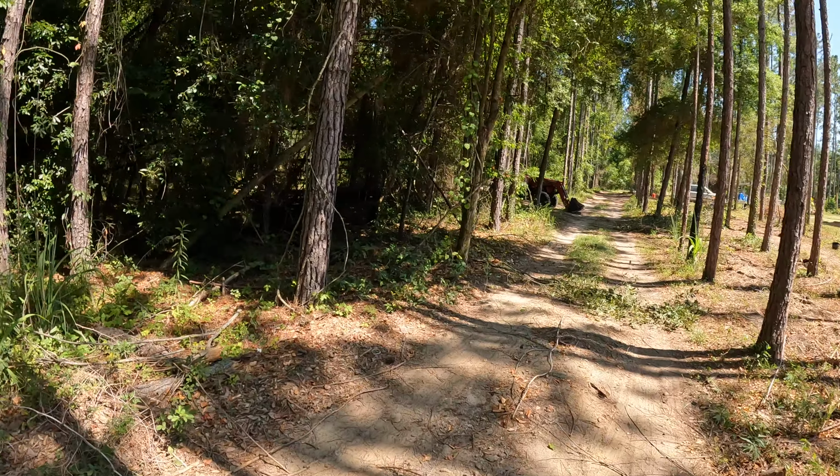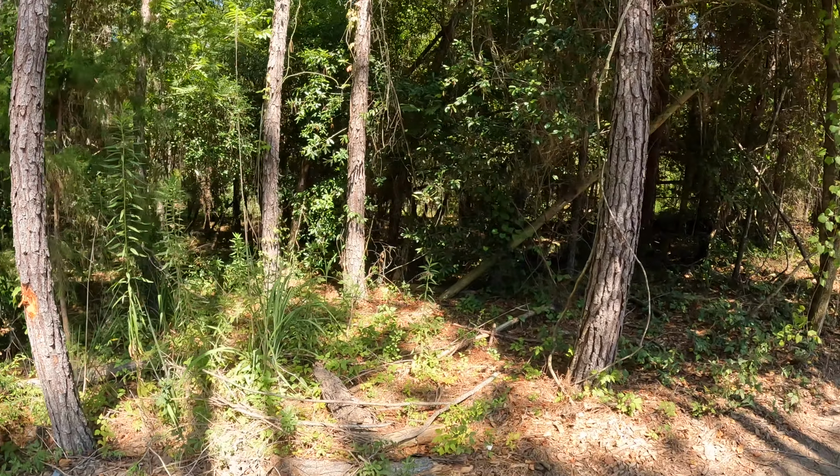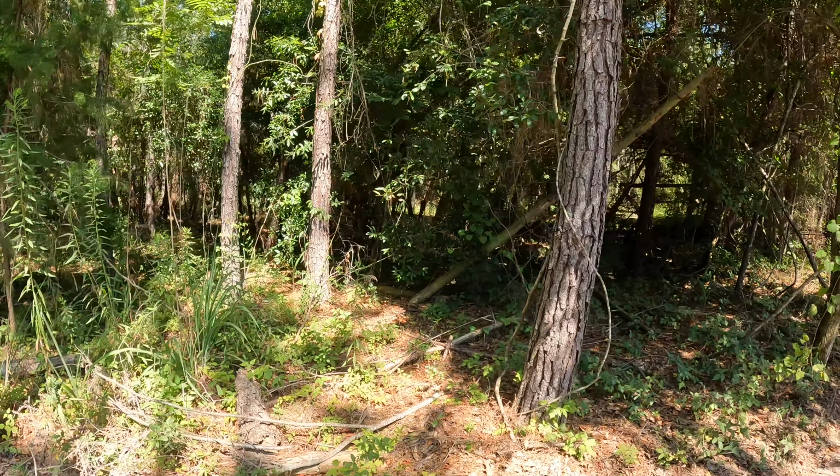You want to consider the environment. For us, we don't want to disrupt certain parts of the environment. We want to keep it natural. We want to keep it sustainable so that the animals and the habitat can sustain themselves.